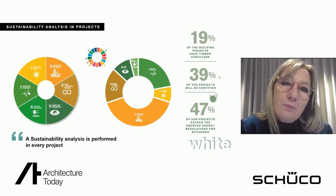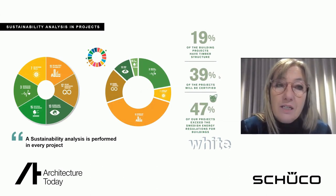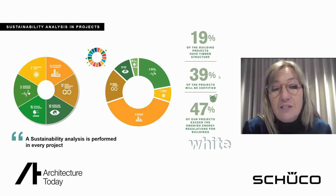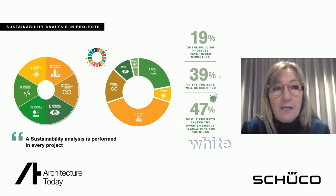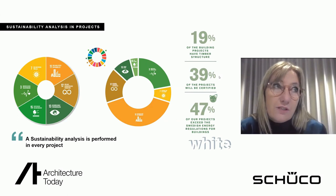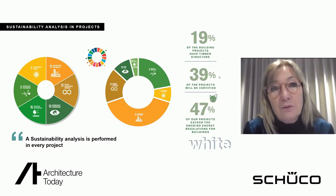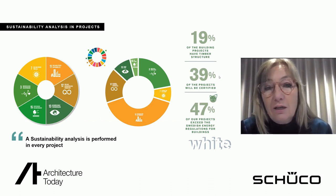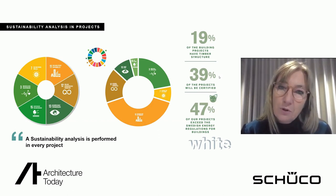To ensure that our projects have a high sustainability profile, we always start a project with a sustainability analysis. This starts out from the sustainable development goals, but there are also other aspects included in that. And then, since a few years ago, I also measure the improvements we make in our projects.